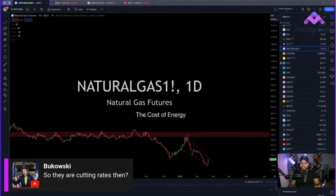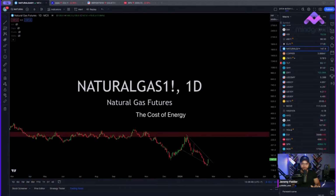You said this chart is skewed a little bit. This is the nat gas futures chart, if that's what you're asking. Henry Hub nat gas. I'm not going to look at it right now. I'm sure the correlation is pretty much the same, just different prices, right?